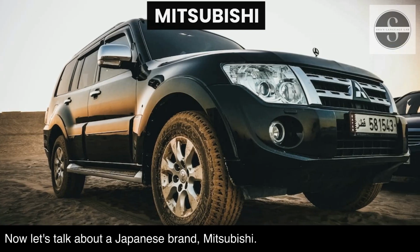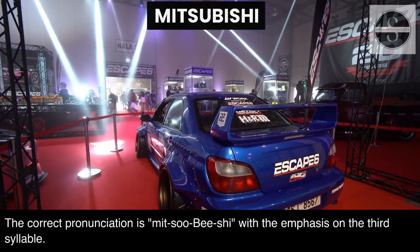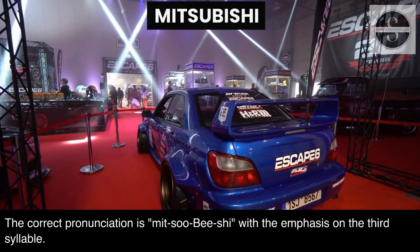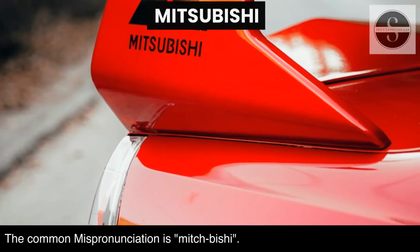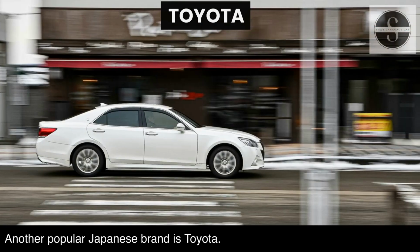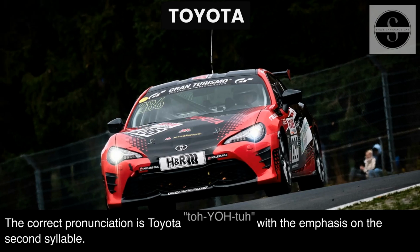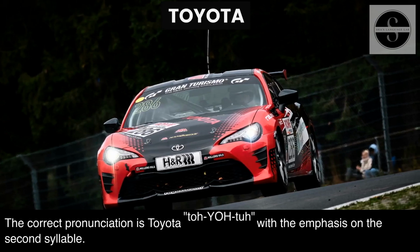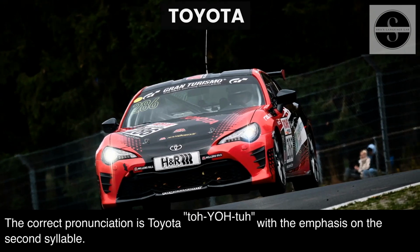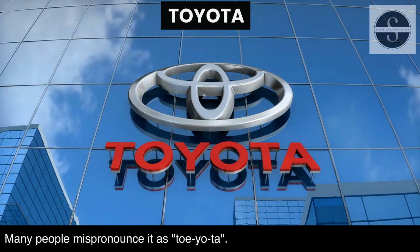Now let's talk about a Japanese brand, Mitsubishi. The correct pronunciation is Mitsubishi with the emphasis on the third syllable. The common mispronunciation is Mitsubishi. Another popular Japanese brand is Toyota. The correct pronunciation is Toyota with the emphasis on the second syllable. Many people mispronounce it as Toyota.